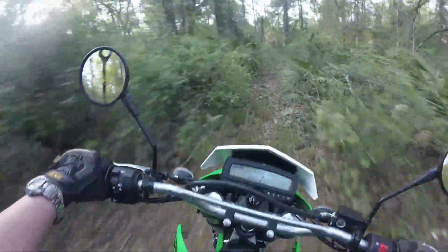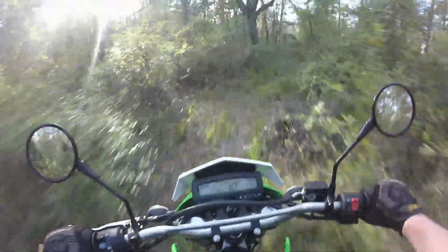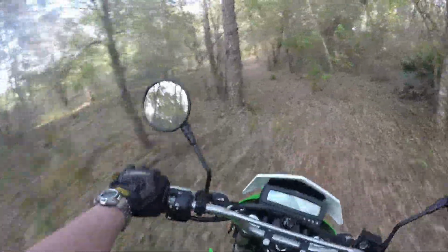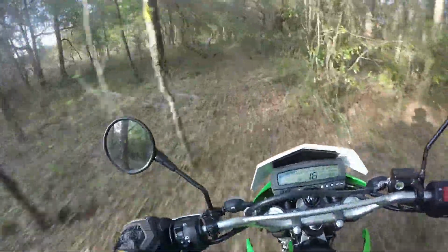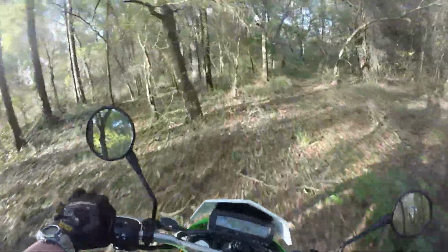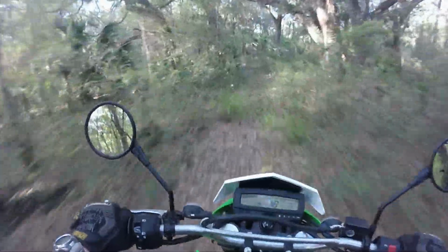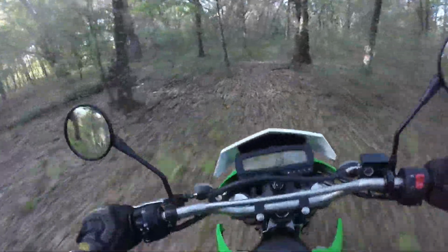Yeah, I think this is going to be a fine bike. Do a few tweaks to it, a few modifications, try to get that power band sorted out a little bit. That stock exhaust is so weak. It'll sound a little bit better as it burns in, but it's got no throat to it right now.